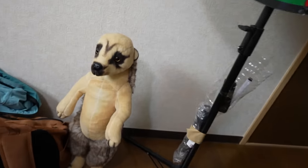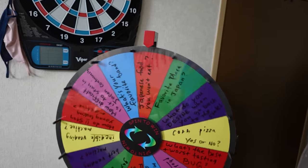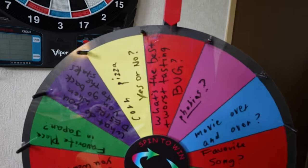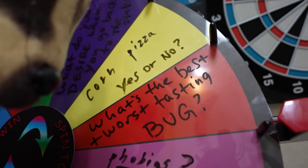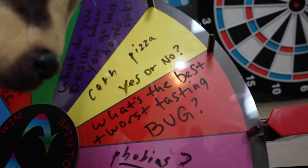Spin it. You spin it. That's our mascot. Spin it. All right, that was a weak spin from the meerkat. The meerkat wants to know, what's the best and worst tasting bug? Somebody did actually ask that question, right? Yeah. Because bug vending machines are around in Japan. And I've done them maybe 3 or 4 times total.